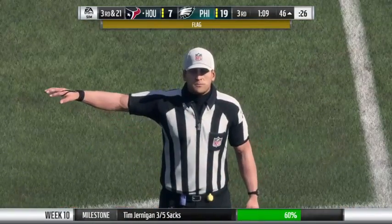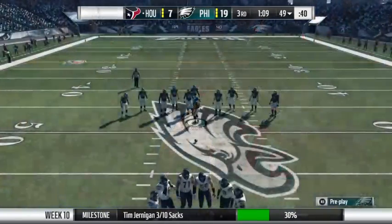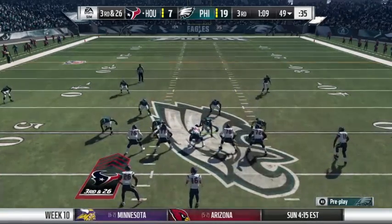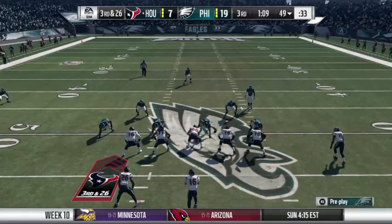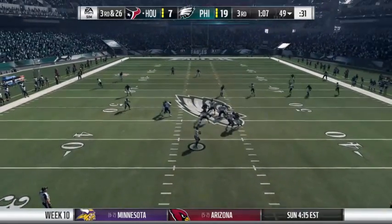False start, offense. And that'll be accepted, of course, and that moves him back 5. The Texans on 3rd down, not quite 50%, 4 for 9. This will be 3rd and a mile. Shotgun now for Breeze.